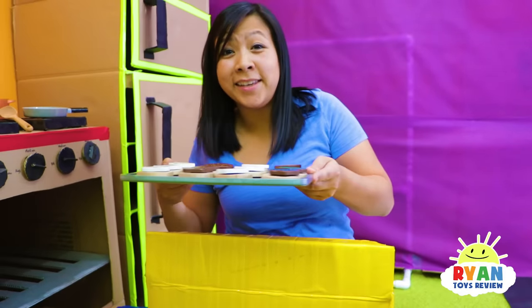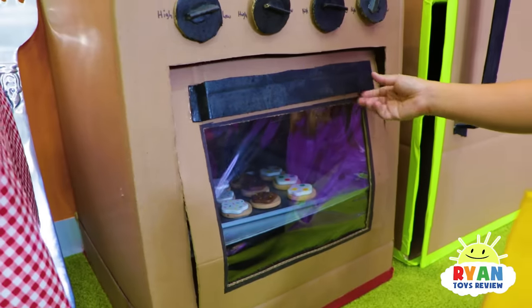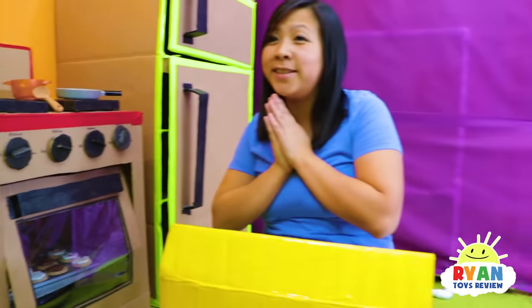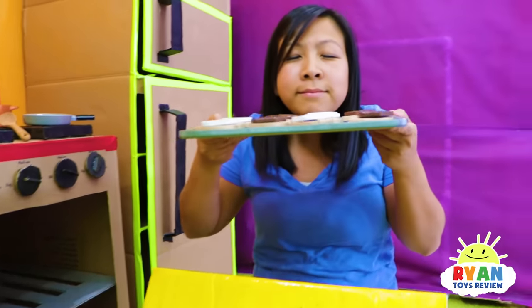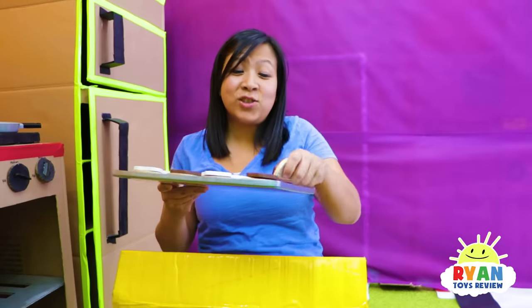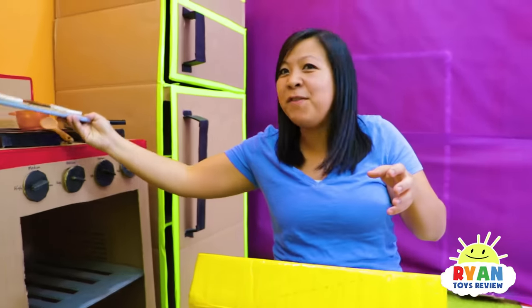Now we can bake some cookies. Right into the oven. Okay, close there. Now we just wait. It's done! Okay. Mmm, doesn't it smell good? Let's try it. Yum, yum, yum. Oh, it's hot, but yummy. All right, save you for later.